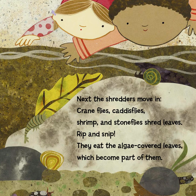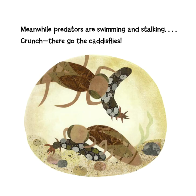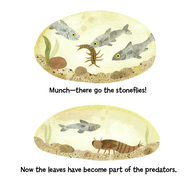Next, the shredders move in. Crane flies, caddis flies, shrimp, and stone flies shred leaves, rip and snip. They eat the algae-covered leaves, which become part of them. Meanwhile, predators are swimming and stalking. Crunch! There goes the caddisflies. Munch! There go the stoneflies. Now the leaves have become part of the predators.